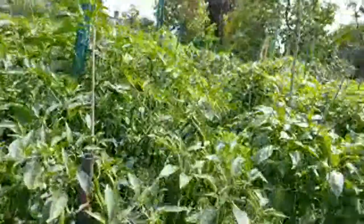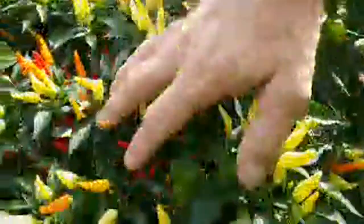These are the cayennes. Cayennes are just loaded. Like this plant here. These ones are sweet. Lots of pods, probably a couple hundred pods on there or so.